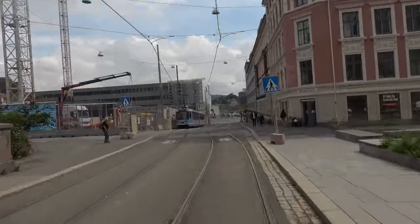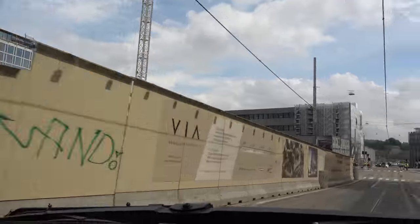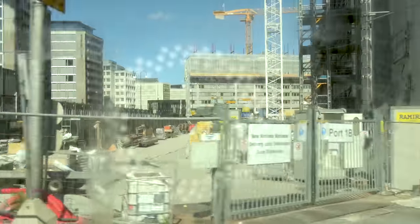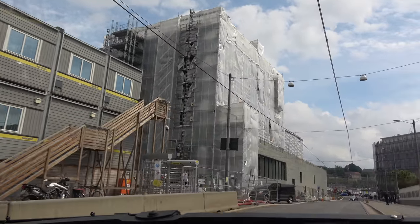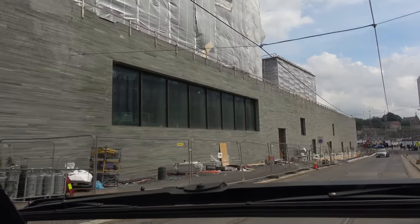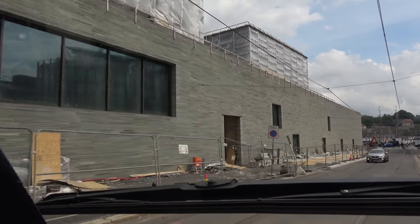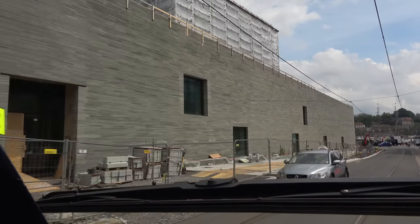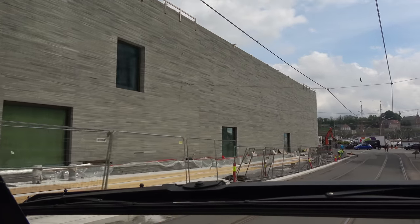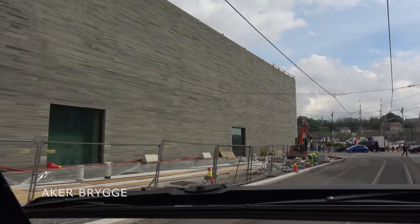In Oslo, we are building a lot, and there's a lot going on in Oslo. This is the new National Museum for Art, modern and traditional art. It's really a huge, huge building, and it will be finished in 2020, I think, or 2021. Okay, Mats, now we have to turn around.